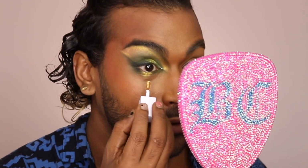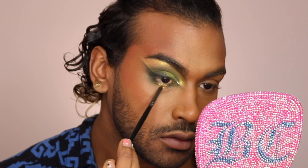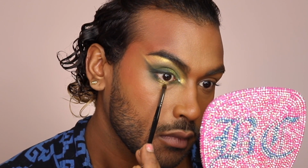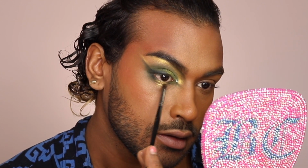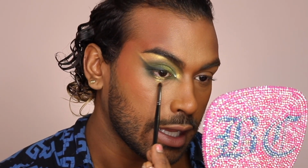Under the eye, we're gonna take the 24 karat liquid gold shade. Oh my god, this looks crazy, in a good way. And we're gonna dab this under the eye. Wow. It has added like a foiled looking glitter element to the shadow that was placed down. And I like it. Let me go finish off my other eye and I'll be right back.